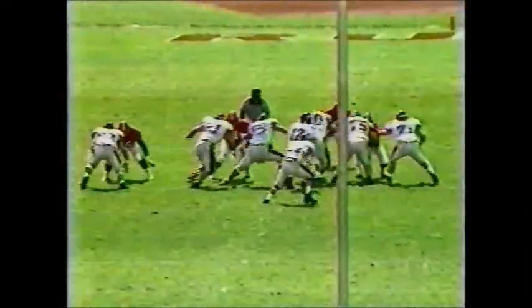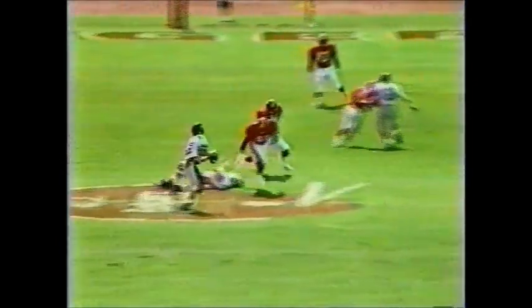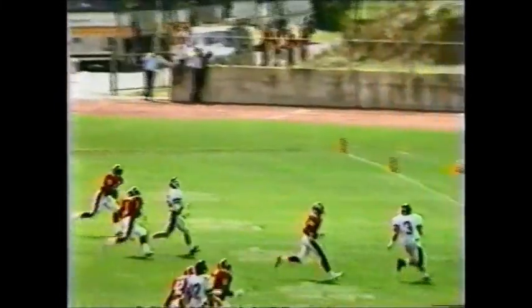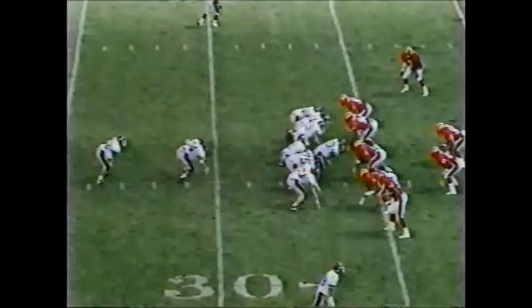Took advantage of his height advantage over Ron Allen. Ron Allen, who I think is an excellent defensive back because of his blazing speed, his only shortcoming is that he's 5'6". So Delaney at 5'11" is a giant in comparison, used his height advantage effectively.